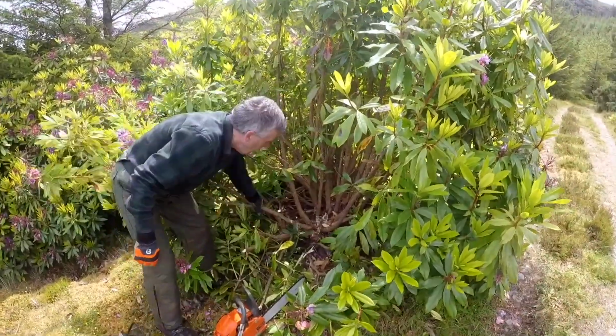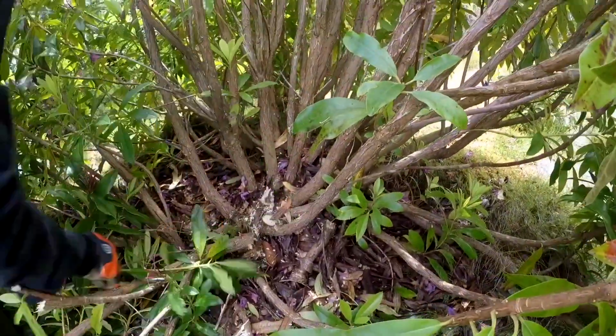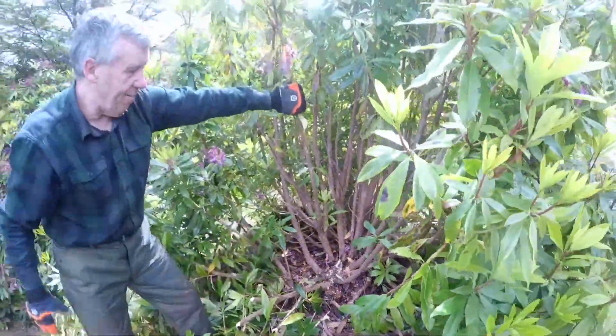At this stage now, I've just opened up the plant for treatment, and you can see how multi-stem this plant is. This plant was possibly cut back at some stage and not treated, and this is the end result of it. You have probably 20, 30 stems.